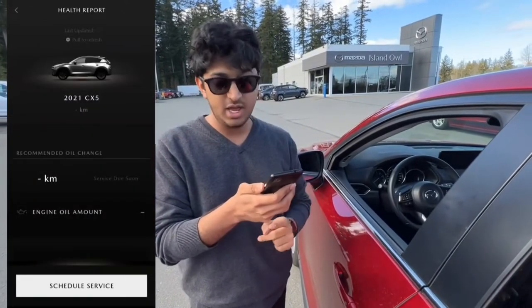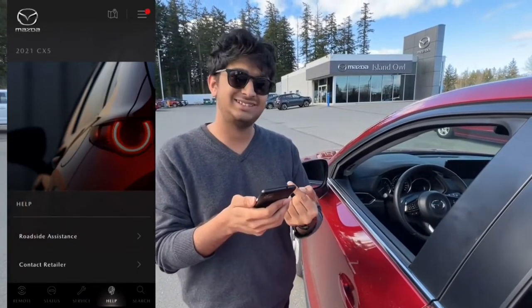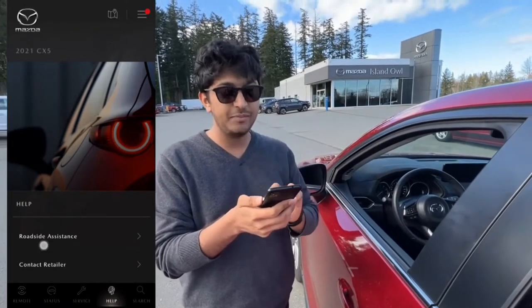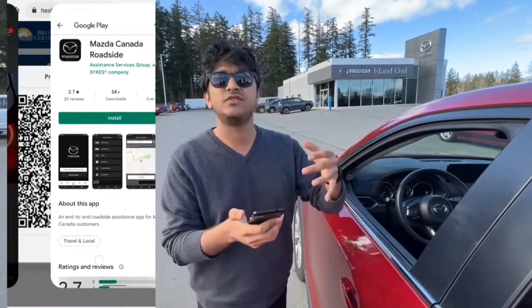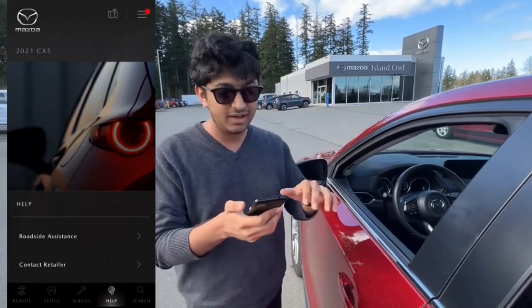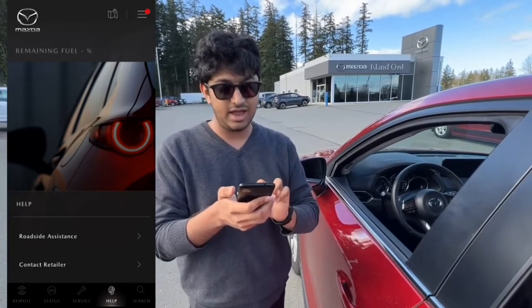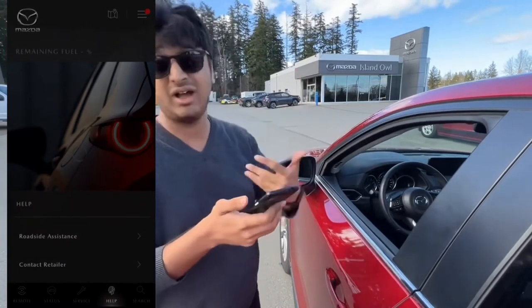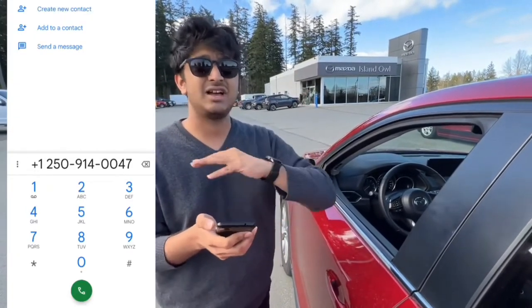Click on help. Now, this help feature shows you roadside assistance. When you click on it, it opens up a new app. Of course, we don't want to go into roadside assistance at the moment, so we are coming back. Click on contact retailer. You can allow, and it opens up your phone and you can contact Island Owl for us, again just because that's what we've set. You guys can change it according to where you live.